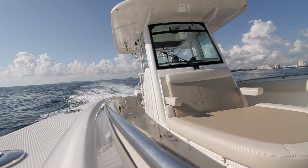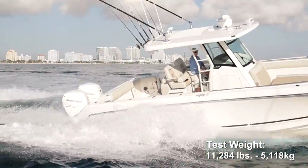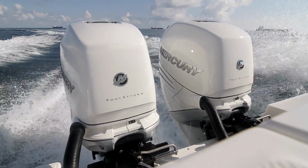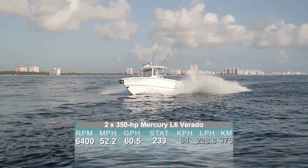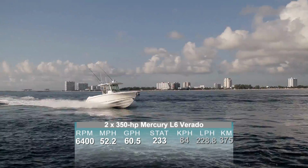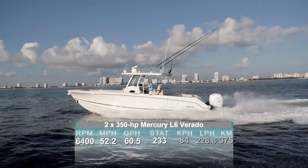With an empty weight of 9,000 pounds, 1 quart of fuel, 2 people, and test power, we estimated our test weight at 11,284 pounds. With a pair of 350 horse L6 Verado 4-strokes turning 16 by 17 props, we reached our top speed of 52.2 miles per hour at 6,400 RPM. That speed produced a fuel burn of 60.5 gallons per hour, which meant a range of 233 miles.